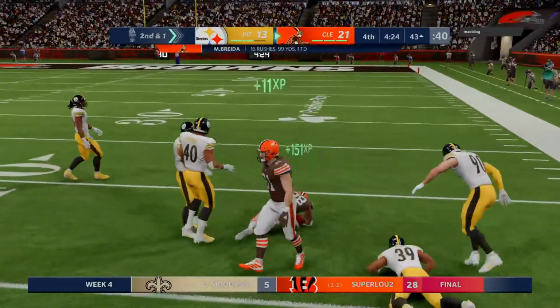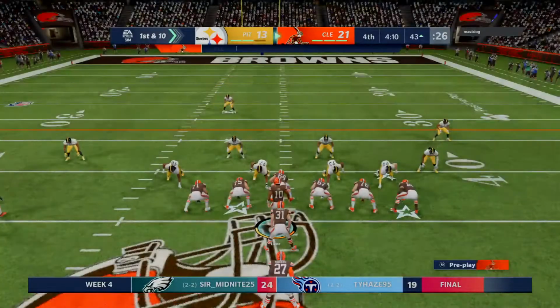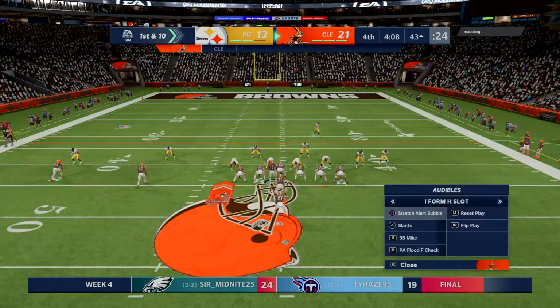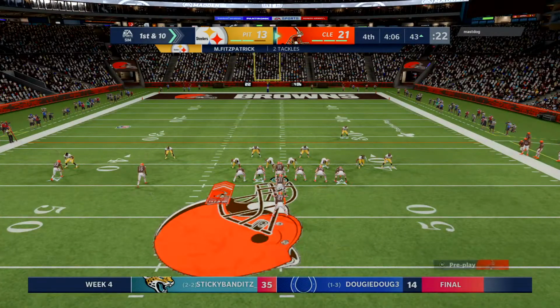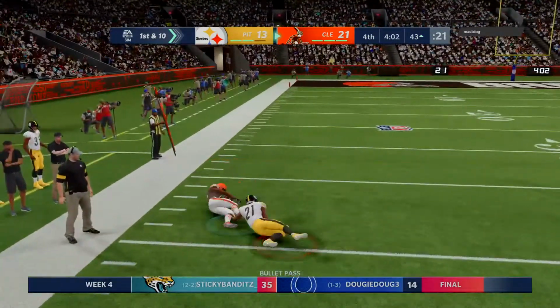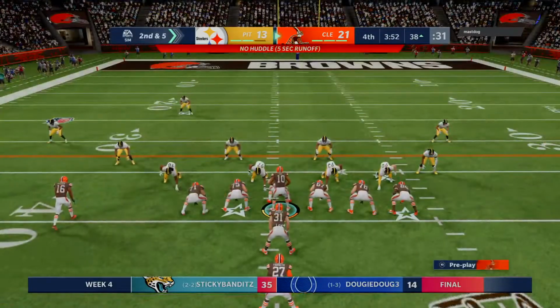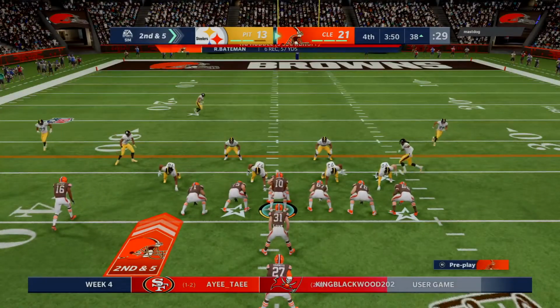And taking it across midfield and inside the 45. A gain of 13. It's a first down. 1st and 10 at the 43-yard line. Firing quickly out wide is Love. 5 yards on the catch there. Brings up 2nd down.